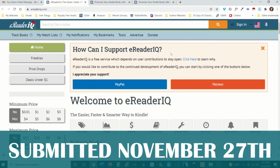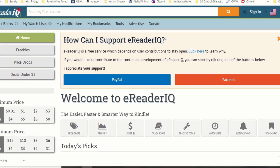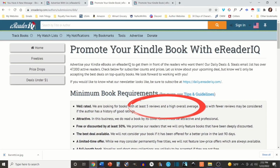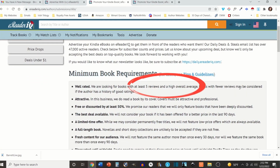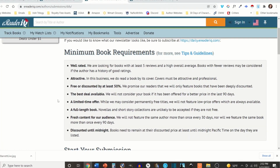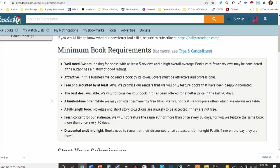The second paid promotion was another new one for me called eReader IQ. The reason I hadn't used this one before is because your book has to have at least 5 reviews and a high overall average. They don't clarify what exact number is a high average, but I felt I could now apply. I didn't meet the requirements before, but now I had over 5 reviews and a 4.6 average rating.